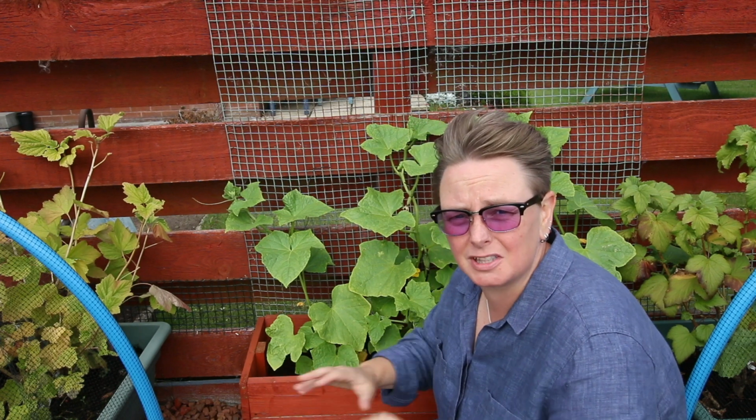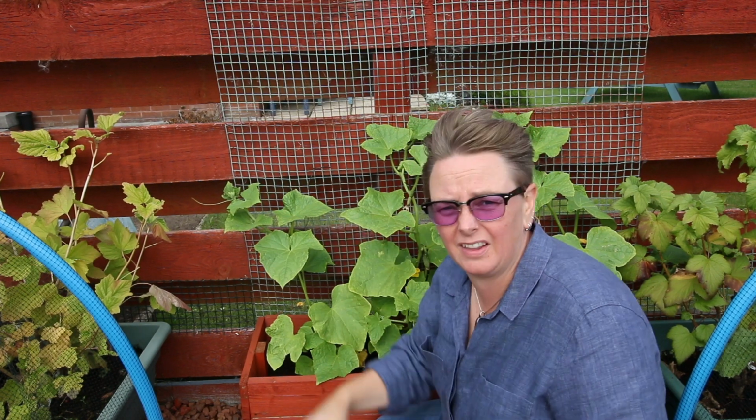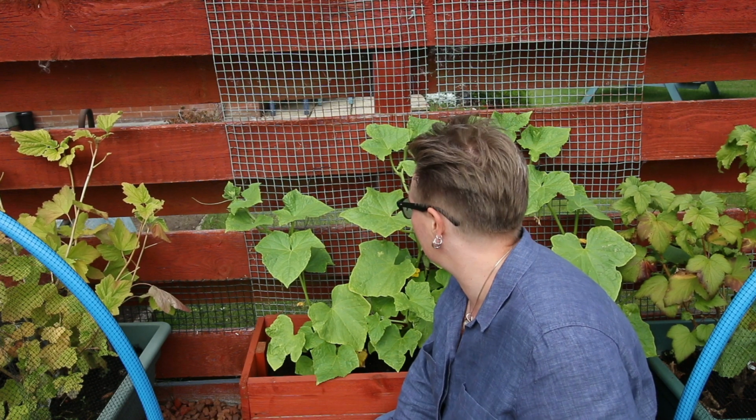When they were in the greenhouse, they put out these tendrils everywhere and they were just clinging on to like my brush and stuff in the greenhouse, and it was a bit freaky. Not so much of that out here, so I've actually had to tie them up. But fingers crossed. Shall we take a look in the greenhouse?